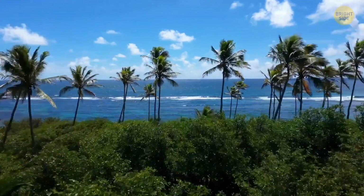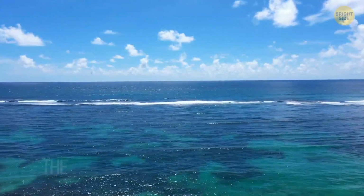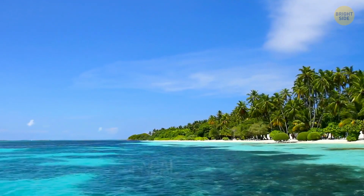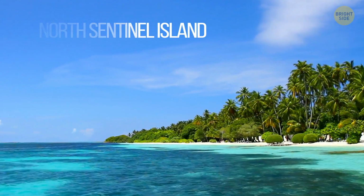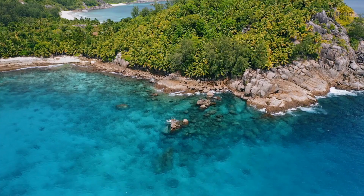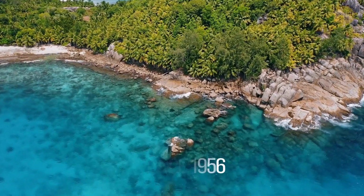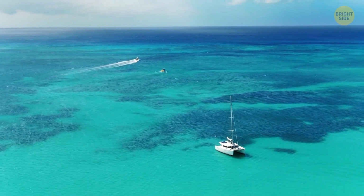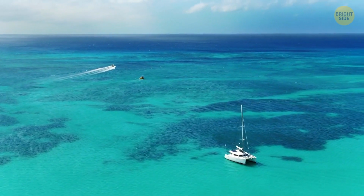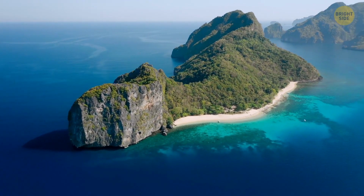One of the most unsafe and inaccessible places on Earth is located in the waters of the Bay of Bengal. This is North Sentinel Island. It's a small piece of land that looks like a tropical paradise. But you won't get here for two reasons. Since 1956, any trips to this island have been prohibited by law. There are always several ships going around and patrolling the area. The second reason is located on the island itself.